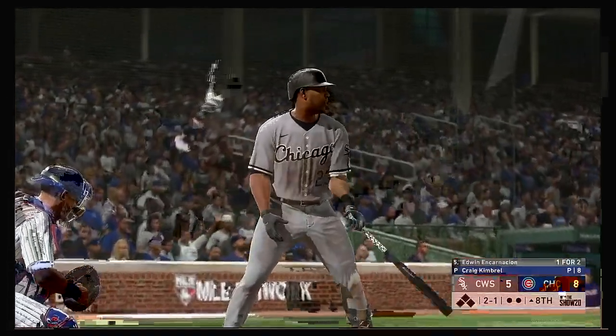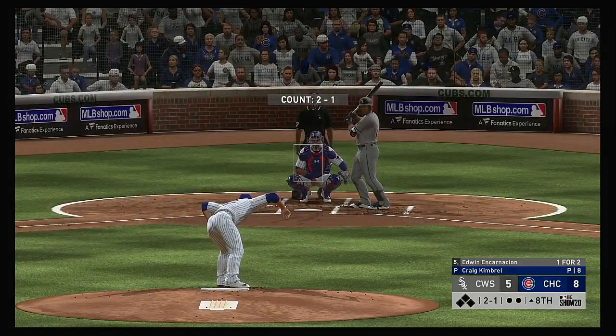Ready to begin the eighth, and that'll bring up the power bat of Edwin Encarnacion.